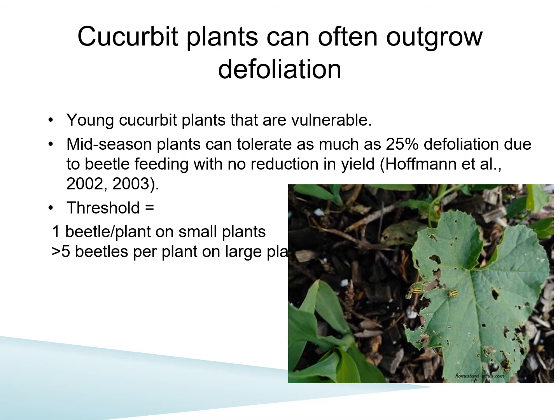So here's some research that was done at Cornell University, and they basically showed that mid-season plants can tolerate up to about 25% defoliation, of their leaf area removed, before it actually impacts yield. So that's a lot of defoliating, and when these plants are growing vigorously, it's hard for cucumber beetles to actually reach that level.